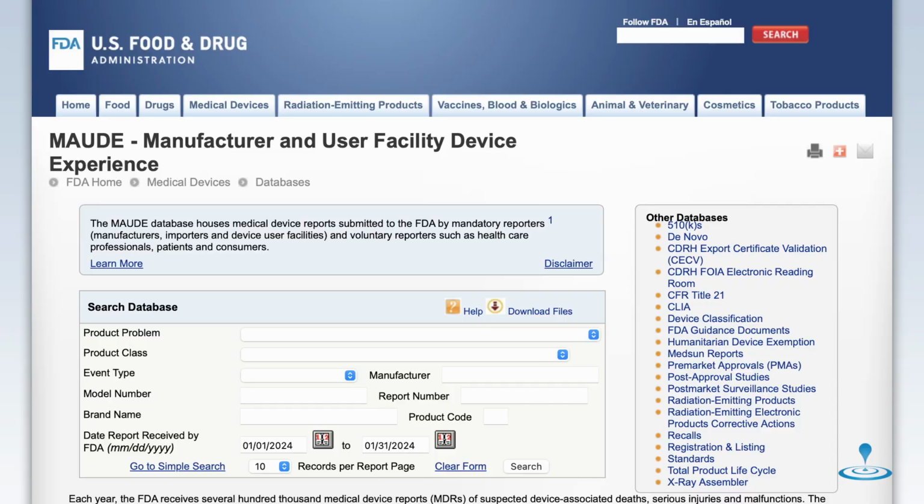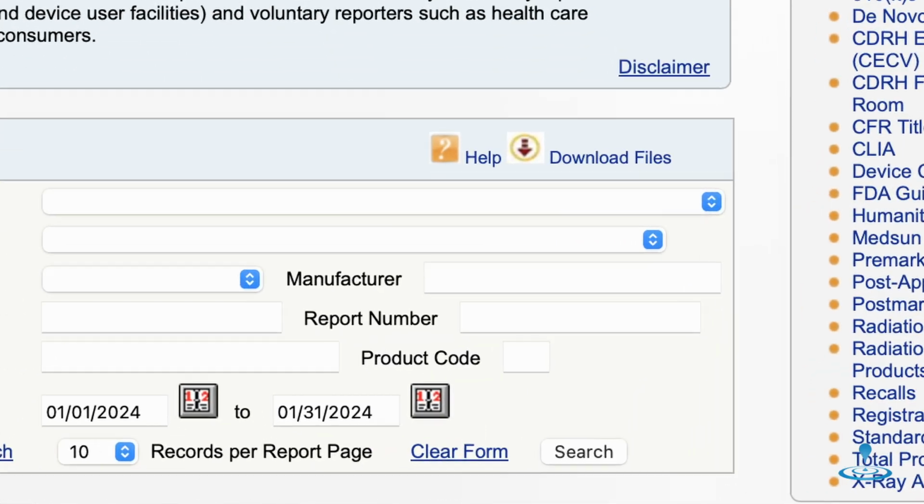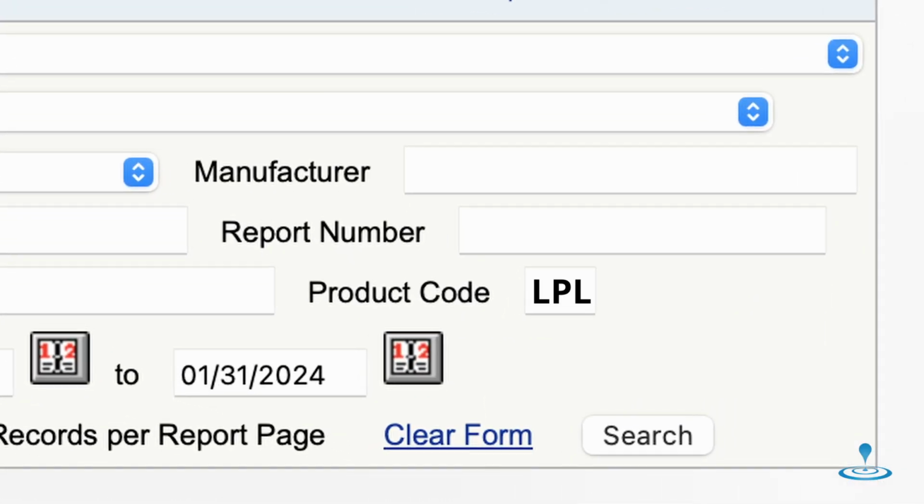All we have to do is go to the database, you can go there too, and plug in the product code LPL, which is what most of these contact lenses are cleared under. And right up front, it's important to mention that in our brief research, we didn't find any massive problems that were significantly different from what you would expect to find for any soft contact lens. Ulcers, abrasions, blurry eyes, dry eyes, but nothing that made these multifocal lenses look dramatically different from a safety profile than their more boring soft cousins.